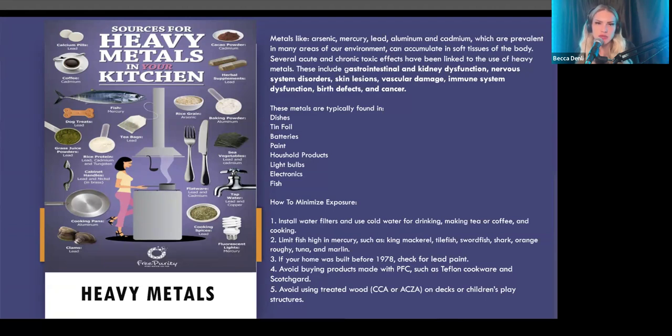Just remember, yes, you can get mercury from fish, but as long as you're not eating 10 pounds of it at once, a small amount isn't going to harm you. And if you're going for sushi, let's say, be careful about how much raw fish you're taking in at once in that sitting. We don't want to overdo the amount of raw fish, because we can find mercury in that too. If your home was built before 1978, check for lead paint.